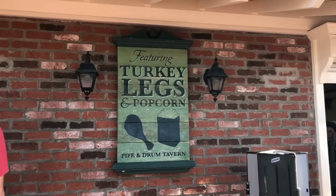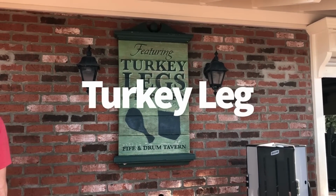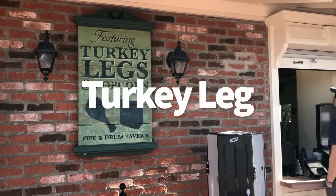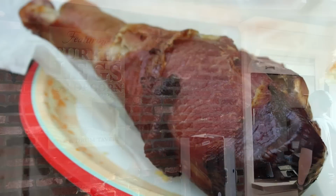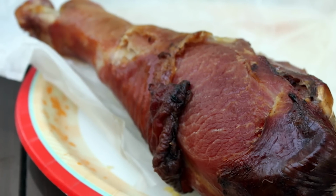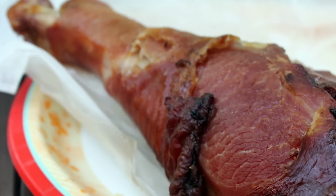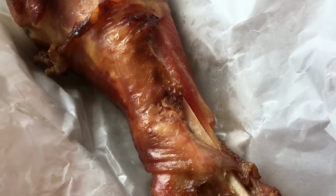All right, we gotta talk about the turkey leg. Now, I know this is as ubiquitous as popcorn and Mickey pretzels, but if you don't know about it, and if you're looking for a savory option, this is about as savory as you can get. There's a giant turkey leg. I think these things are about 1,000 calories a pop, literally. It is really a full meal.